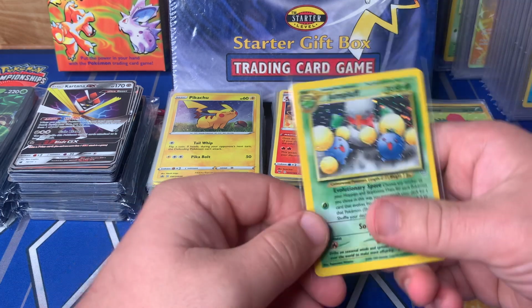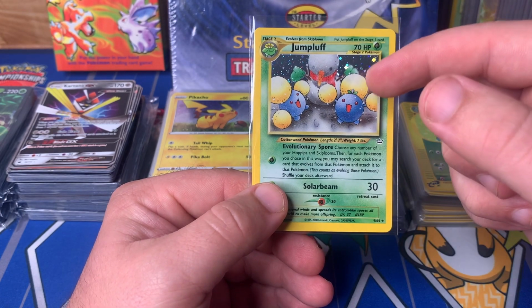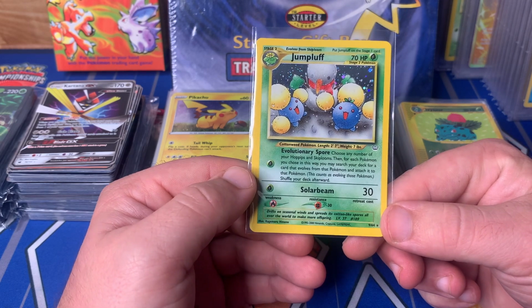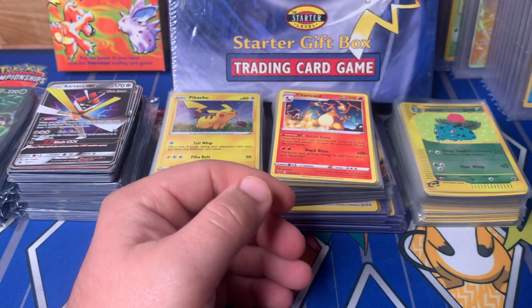The first holo was a holo Jumpluff right here. Awesome artwork. Absolutely love the artwork on this card. This one I think has a shot at a 10, so I'm hoping for a 10 on the Jumpluff. That would be really nice. There's no print lines. There's no whiteness along the edges as far as I can tell. So hoping for a 10 on that one.